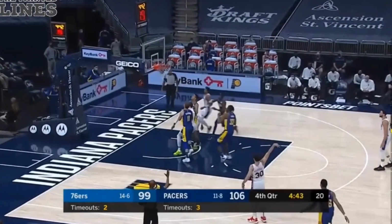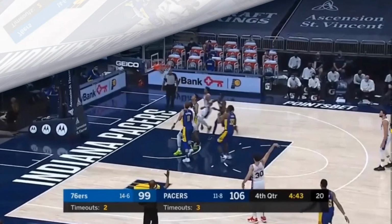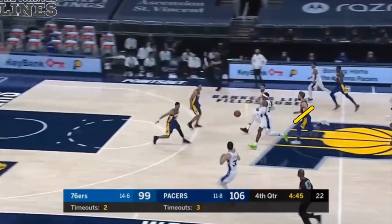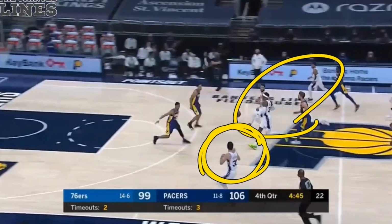Other players who they can run this with are, of course, Tyrese Maxey, Tobias Harris, Danny Green, Seth Curry. They have height, but also very good three-point shooters. So this is one of those tactics that you can use if you have a lot of tall players and a lot of really good three-point shooters.